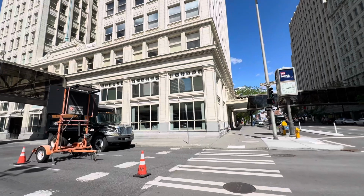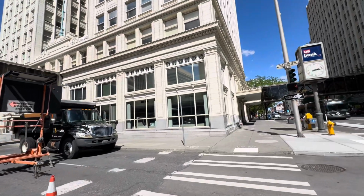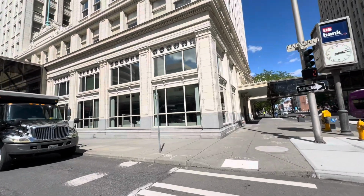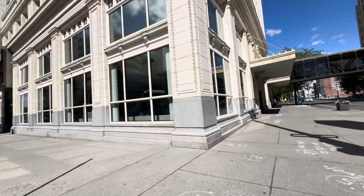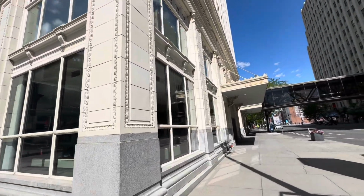This is definitely one of those buildings that I'd love to see the inside of. I highly doubt it. I think this is a U.S. Bank building, so we're gonna find out. I'll be right back for that, guys.